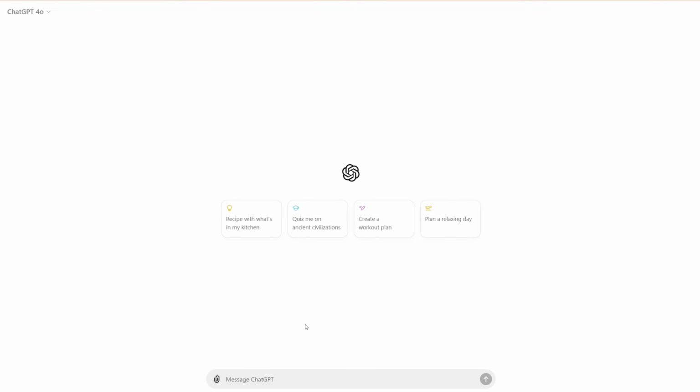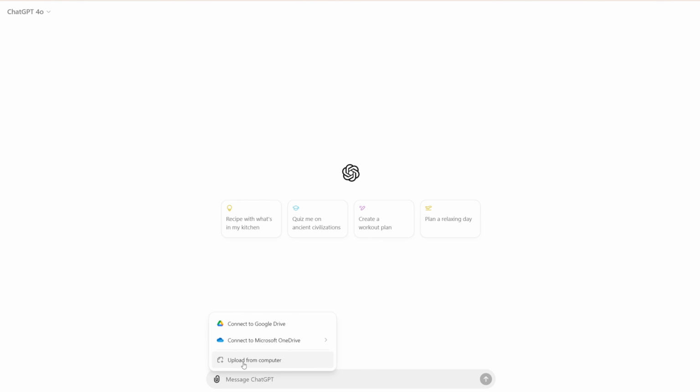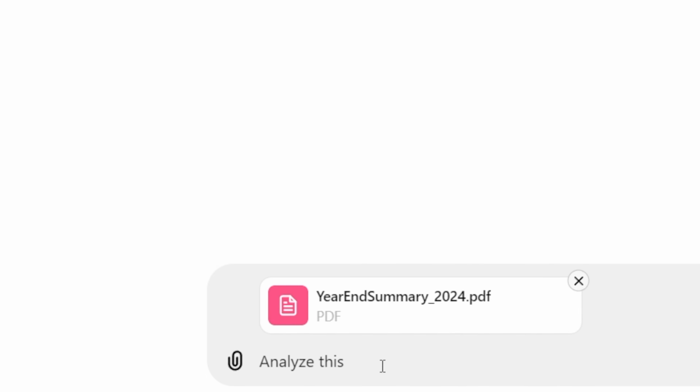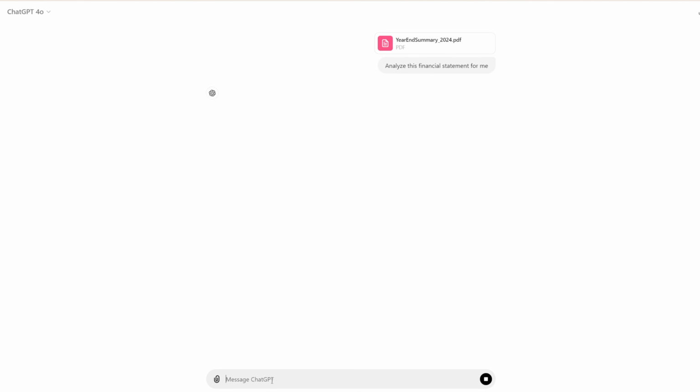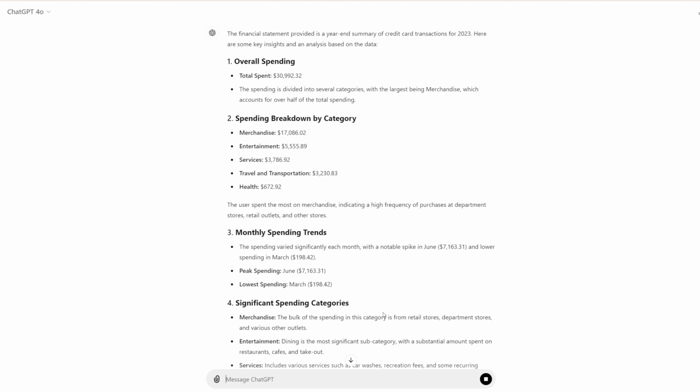Now head over to chatgpt.com where the magic happens. I'm going to click on the attach button and select this yearly statement I just downloaded. Now I'm going to ask ChatGPT to analyze this finance statement for me. Immediately, ChatGPT has analyzed and categorized all my expenses into a nice view.